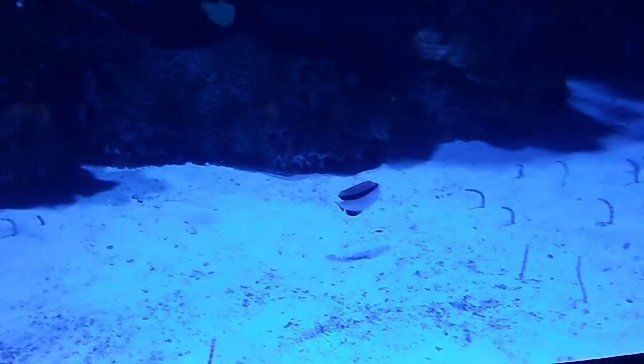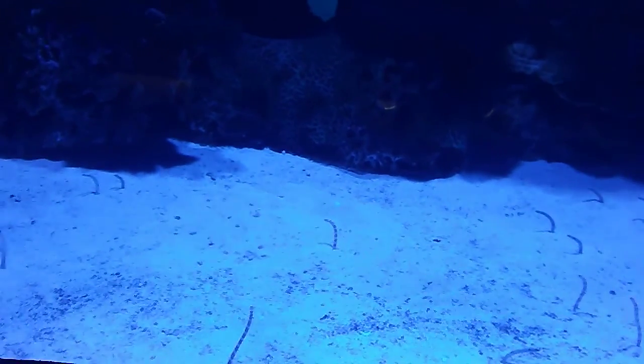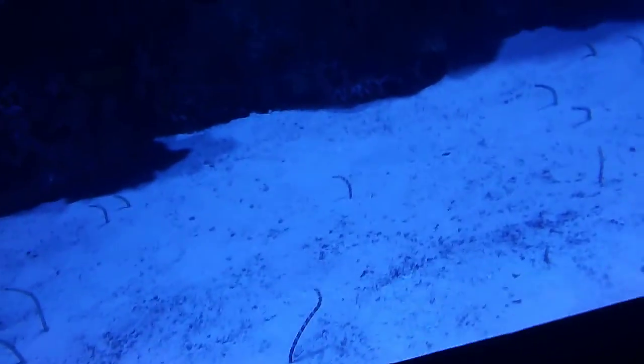Butterfly fish. Hey, it's a king angelfish. There's a king angelfish right there. Oh no, those are peacock eels. Look over there. There's a knife fish, a king angelfish back up there. To the next spot we go. There's the king angelfish.